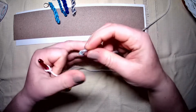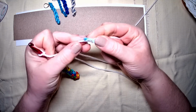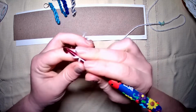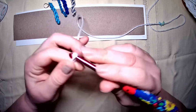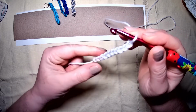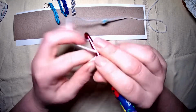This particular one, it's kind of a greeny blue, yellowy blue. But let's see, it certainly feels nice and soft and a little bit silky, do I dare say. Works well on the hook. 1, 2, 3, 4, 5, 6, 7, 8, 9, 10, 11, 12.